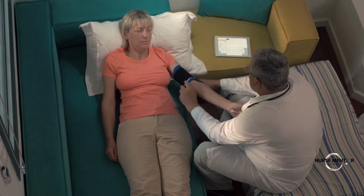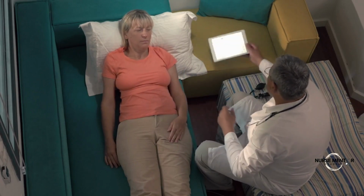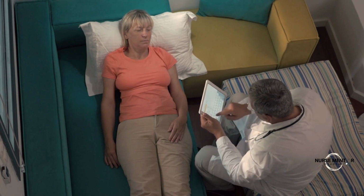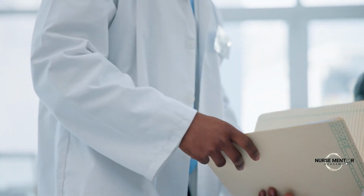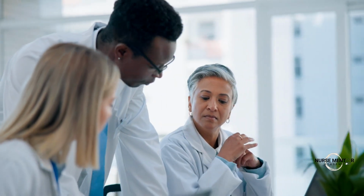This situation also highlighted the significance of documenting assessment findings accurately, because this patient was never prescribed blood pressure medications at home. However, during admission to the hospital, she was hypertensive, meaning her blood pressure was quite elevated. Adequate documentation promotes effective communication among healthcare providers, ensuring a holistic approach to patient care and safeguarding patient well-being.